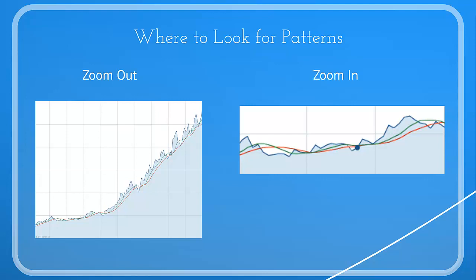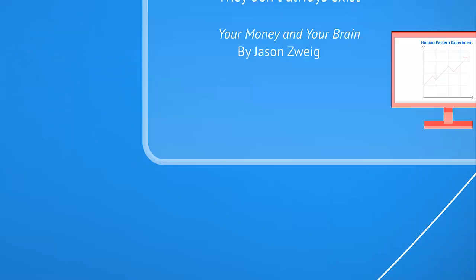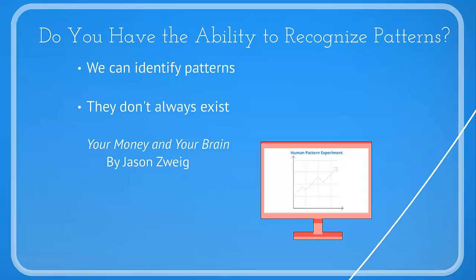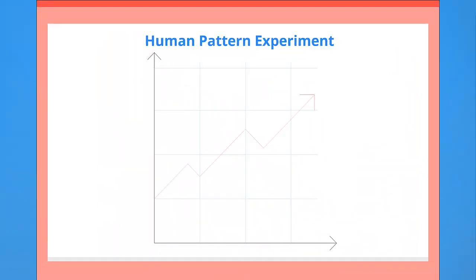So this brings us to our second question. Can we actually recognize patterns? The answer is yes, but the patterns we see don't always necessarily exist. You see, as a species, our brains are actually wired to abhor randomness and seek patterns. And to illustrate this conundrum as it relates to successfully identifying patterns in the stock market, the book Your Money and Your Brain cited a study that was conducted where the human brain's capacity to identify real patterns was put to the test. This experiment was conducted with humans, rats, and pigeons.